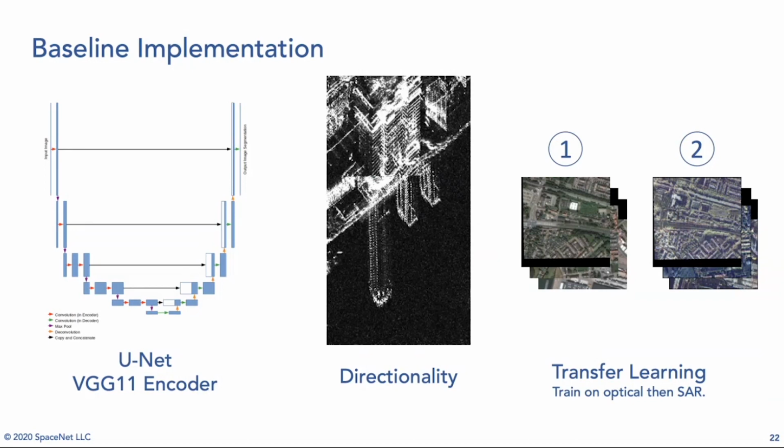The way the baseline works is that at its heart is a deep neural net, specifically a UNet architecture with a VGG11 encoder. Now, this is a standard approach in computer vision, but for working with SAR, there are a couple of special developments that we incorporated. One is, as Jason mentioned, the effects of directionality and other geometric effects. So it was important for each tile to orient them as necessary so that the direction from which the imagery was recorded was the same in each case.